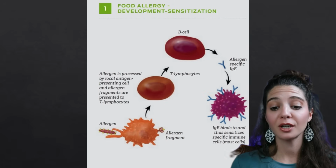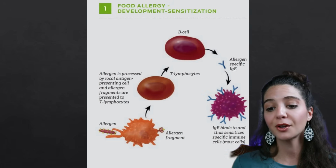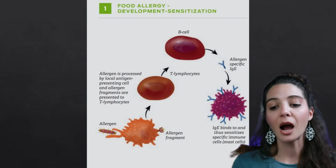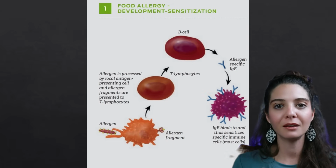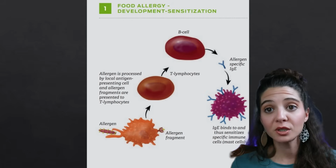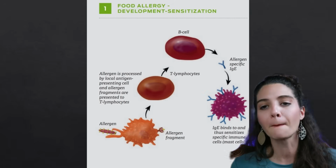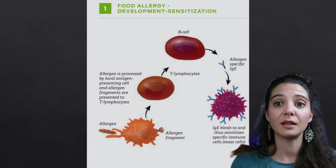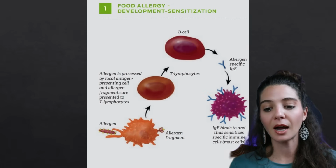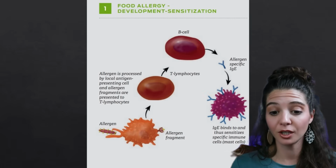So the cell sees the allergen, it gets scared, it activates some of the white blood cells, which are the T lymphocytes and the B cells, and they form these little allergy-specific complexes, which are called IgE. Those are the bad, inflammatory things. And so the body sees this little piece of protein, let's just call it chicken. The body sees chicken, because everybody hates chicken. Chicken's the bad boy. It sees the chicken, it gets confused, it starts activating the immune cells. The immune cells make IgE, and the IgE starts to activate the immune system.